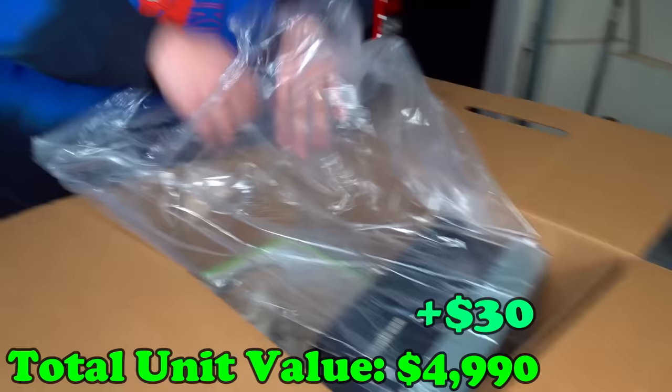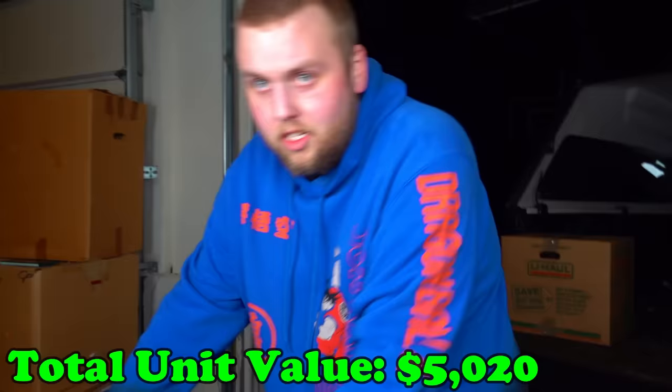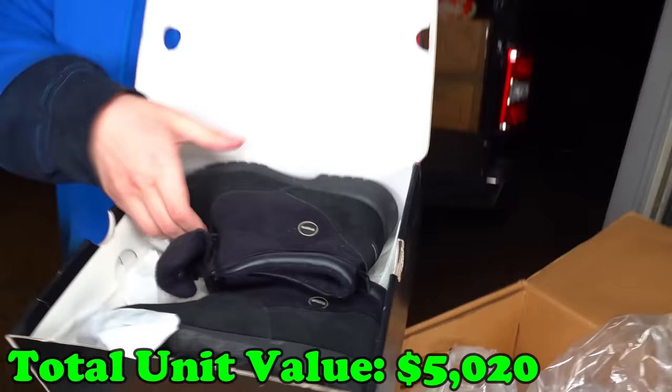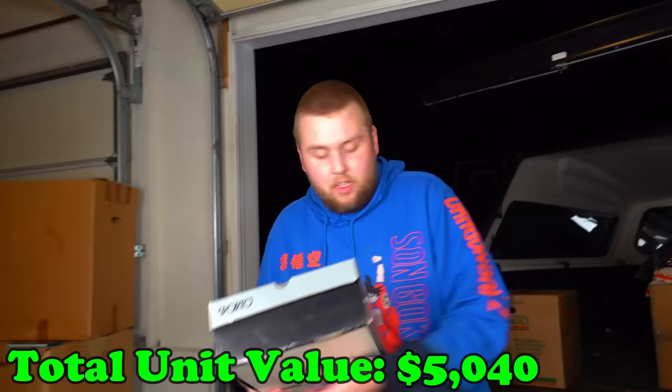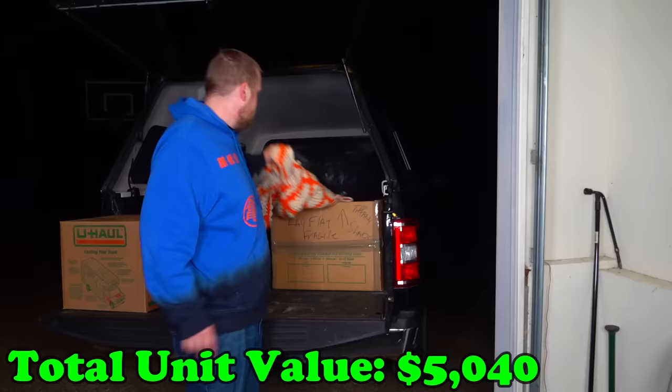This is insane. Do they have a price tag on them? No, but they're new. I mean, we have to have 50 pairs of shoes in boxes already from this unit. This is crazy. Does this one have a price tag on it? No, but I'm going to guess it's brand new. Maybe not. I don't know. It doesn't look like they've been worn. I feel like they got taken out of the box. Maybe somebody showed them off, but they're like brand new as well.